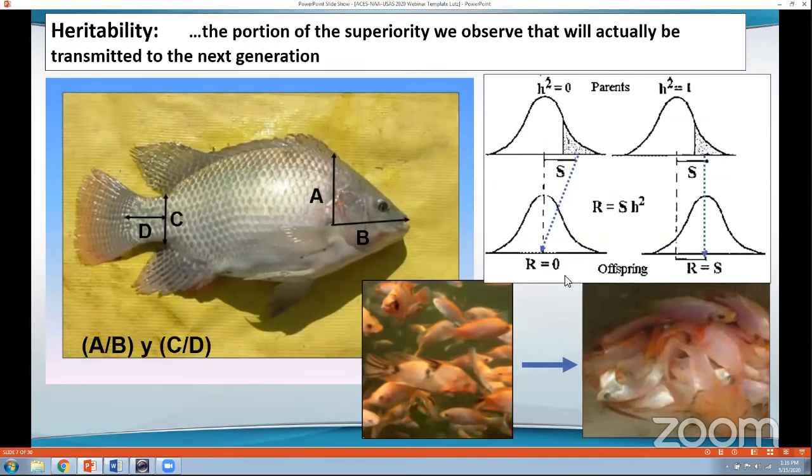You hear people tossing around this term heritability, and they're trying to make you think they're really smart. You're just as smart as they are. All it is is a portion of that superiority that's going to show up in the next generation, that's going to be transmitted. Now, some kinds of heritability are a little harder to figure out and calculate mathematically, but that doesn't mean they don't exist.